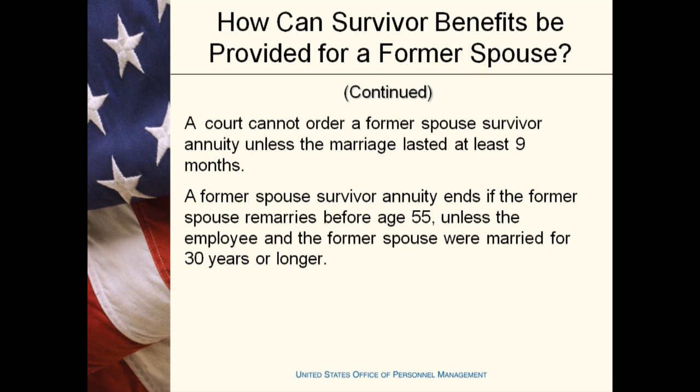Okay. So survivor benefits can also sometimes get a little tricky. A court order cannot award a survivor benefit unless the marriage lasted for at least 9 months. And I do believe under FERS, they also have to have at least 18 months of service. Yes, so under FERS, the Federal Employee Retirement System, you have to be married at least 9 months, and that person must also have at least 18 months of service.